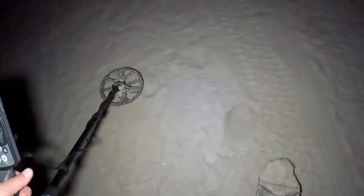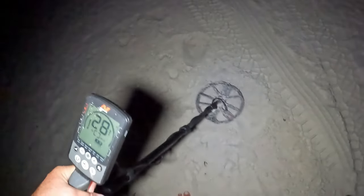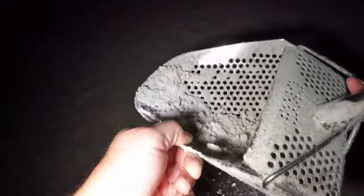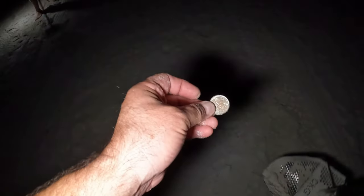Let's see what I got. It's only about two notches in. Another quarter. I think it's another quarter. Man, cashing in on quarters. It's great. Right here, maybe. My aim is terrible. All right, it's in the scoop. It's in here somewhere. Yep, there it is.